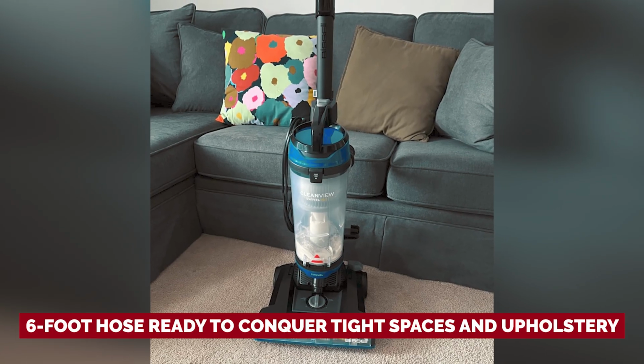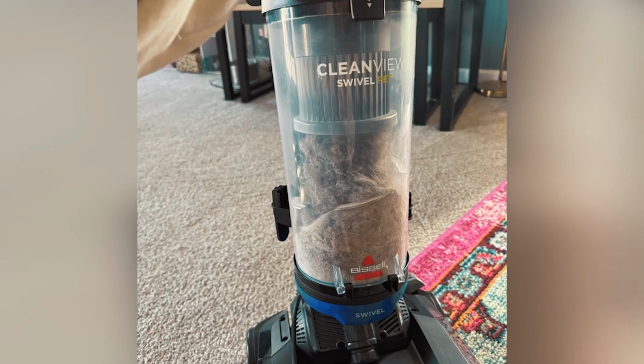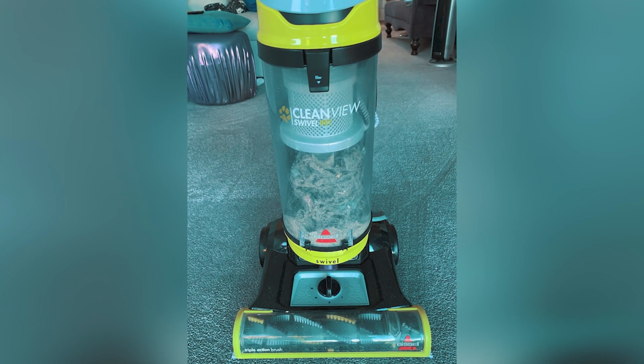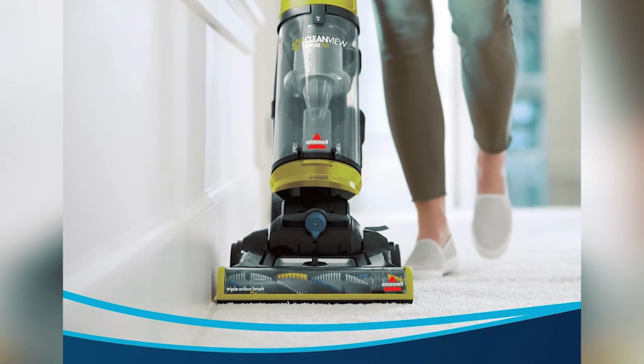And let's not forget about those handy attachments that are always on standby. With a 6-foot hose ready to conquer tight spaces and upholstery, you're always equipped to tackle any cleaning mission. With the Bissell Cleanview Swivel Pet Vacuum by your side, your home will be a tidy haven, no furball left behind.